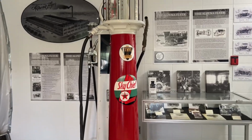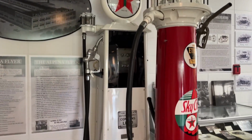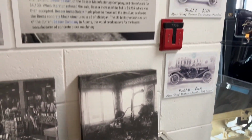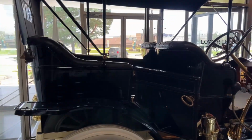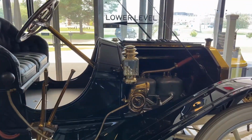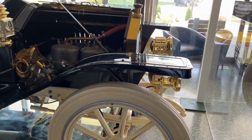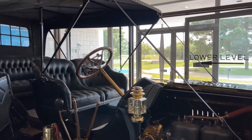Here are two old gas pumps. More stuff about the cars. And a car. That's cool. Of course it's blocked off so nobody can crawl around on it, which wouldn't be nice.